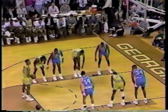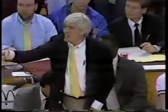Carl Brown, 4 for 5 from the free throw line tonight. Of course, he's got to make the first one to even set this up. And he does. Now, what you got to do, a lot of people, they just try to throw the ball up there on the miss.